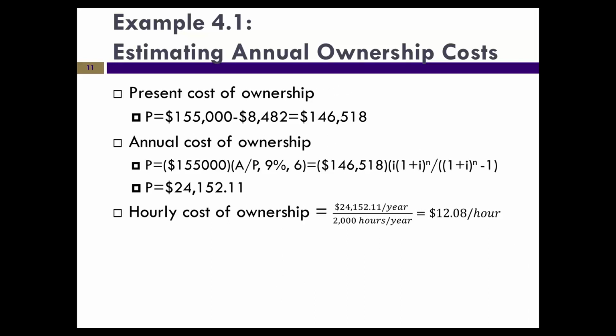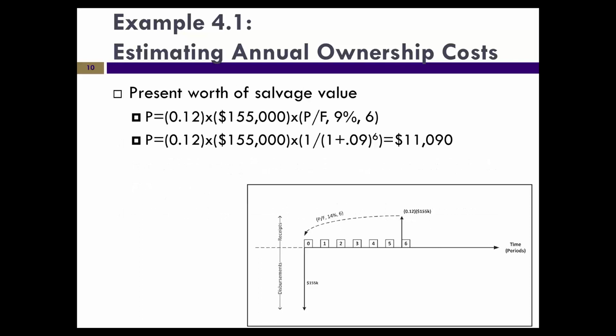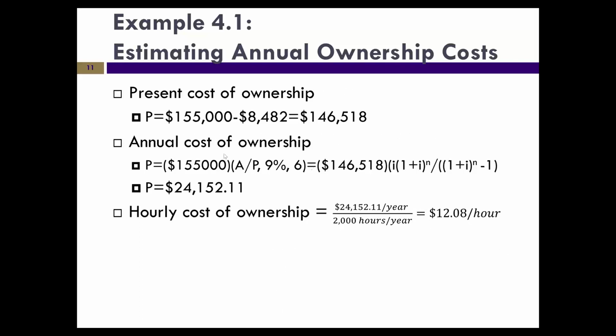The present cost of ownership is also calculated in a similar way. The first is that we've got the wrong subtraction, so we would subtract off. This here should be the salvage value, and our salvage value should have been $11,000, and I can't remember what the number was. But you would subtract that from the cost of ownership, which is a present cost, subtract from that the present value of the salvage, and it will give you your annual cost of ownership.